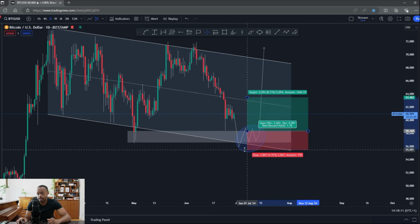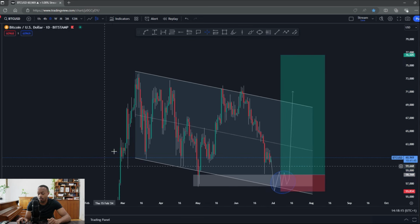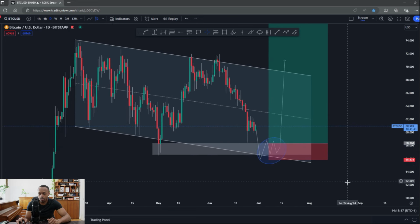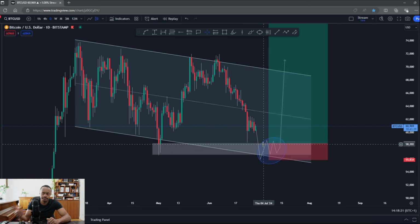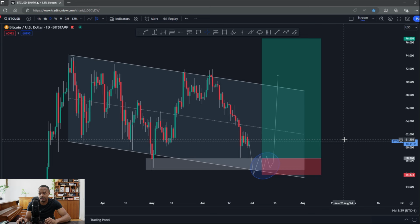Possibly back to the high end of the channel, or possibly even trying to catch a big breakout if we will see one. So I do think this is a smart place for a buy. We'll see what price does when we get there. Still looking for a bit more downside, and then we can judge price action when we get there on the daily or the 4-hour chart. But yeah, I do think this is a smart place for a buy. So keep an eye out for some longs for Bitcoin next week.